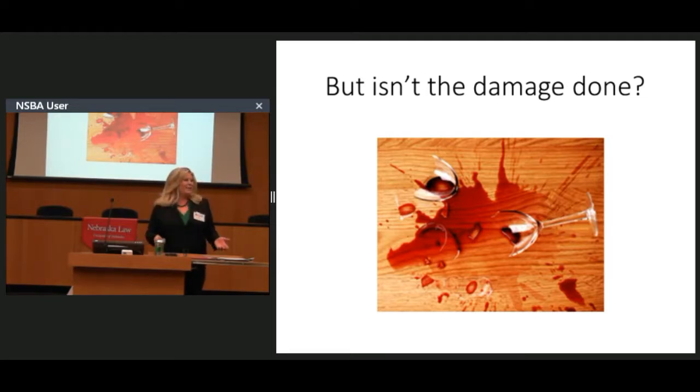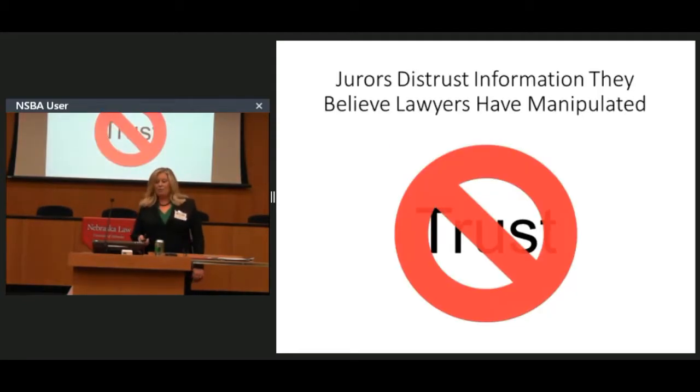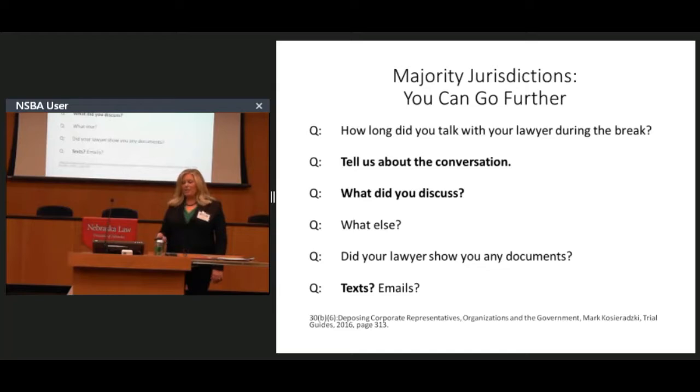Then the question is, isn't the damage already done? When they've presented testimony, then they've conferred with counsel, and then they've come back and changed that testimony. Not necessarily, but jurors do distrust information that they believe lawyers have manipulated. So in majority jurisdictions, you can go that step further. You can ask, how long did you talk to your lawyer during the break? You can ask about the content of that conversation.